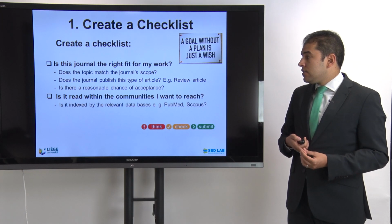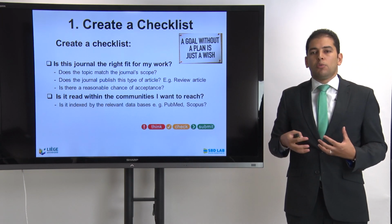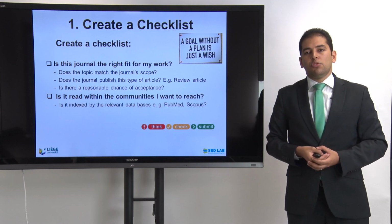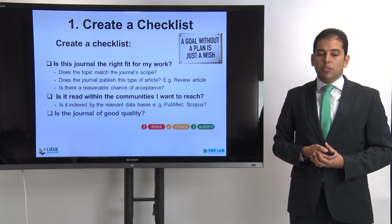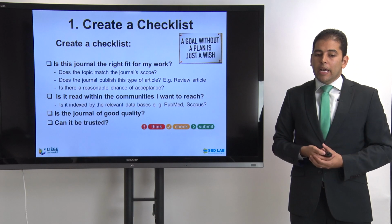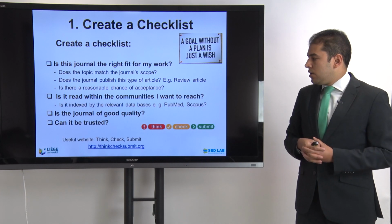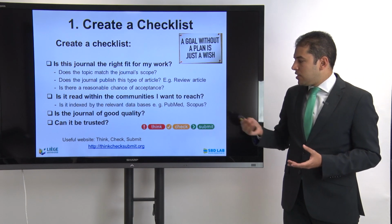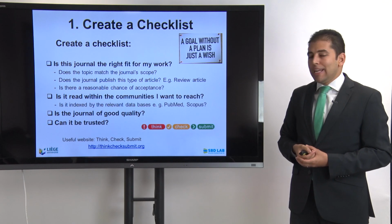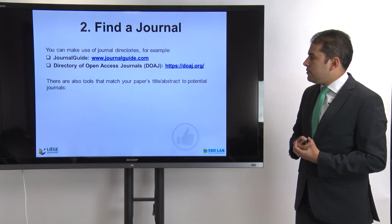Is it read within the communities I want to reach? Because when you are publishing, you should publish in your community. Make sure that you are publishing in a journal that is read in your community, and you ask yourself, is the journal of good quality or not, and can it be trusted or not, so that you avoid any predatory practices. So there is a website you can have a look at. It shows you think, check, submit, and it can help you to identify the journal that you might publish in.